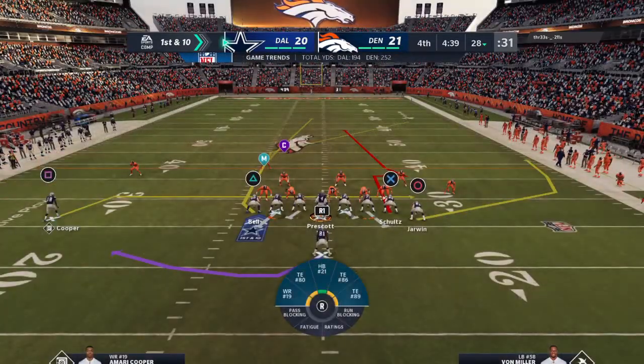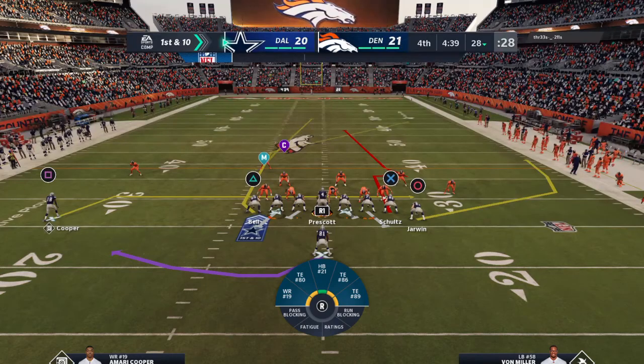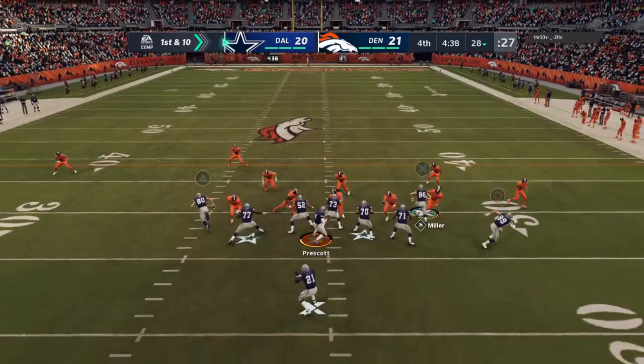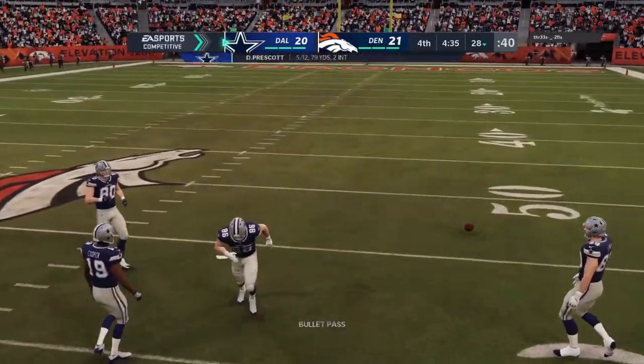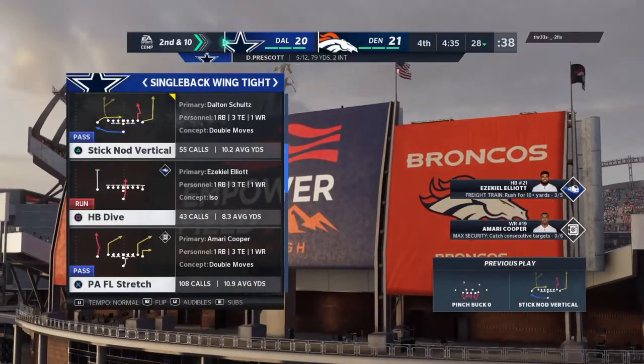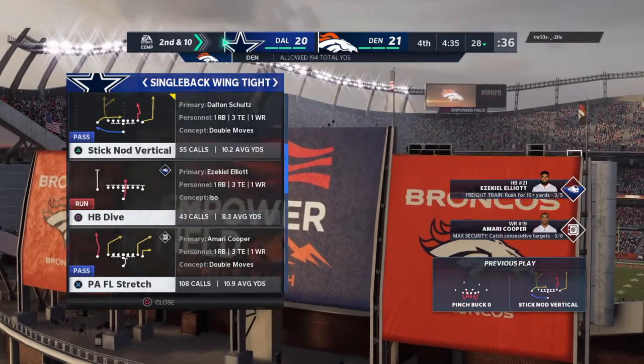About set for this next drive by the Cowboys offense. And they have to try and move past that pick six because now they're dealing with a fourth-quarter deficit, and they need this drive to end in points. The former first-round pick Kareem Jackson there defensively.